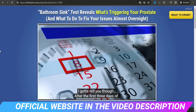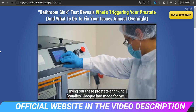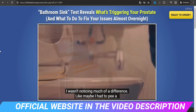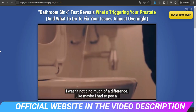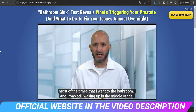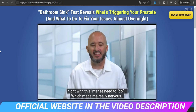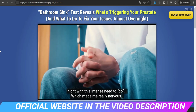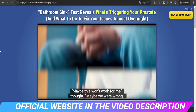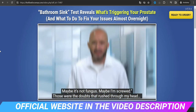I gotta tell you though, after the first 3 days of trying out these prostate shrinking candies Jacques had made for me, I wasn't noticing much of a difference. Like maybe I had to pee a little less often during the day, but I was still struggling to urinate most of the times that I went to the bathroom. And I was still waking up in the middle of the night with this intense need to go, which made me really nervous. Maybe this won't work for me, I thought. Maybe we were wrong. Maybe it's not fungus. Maybe I'm screwed. Those were the doubts that rushed through my head.